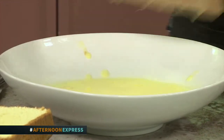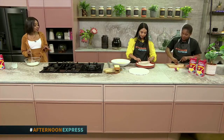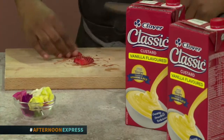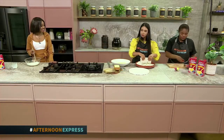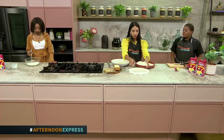I can see Tumi's got the berries there on deck and those beautiful edible flowers. And we're using coconut. So essentially, what flavor profile can we say this is? If we were to name it, what would it be? I'm going to go with a classic vanilla Lamington cake. Cool. So that's our first layer that we did.